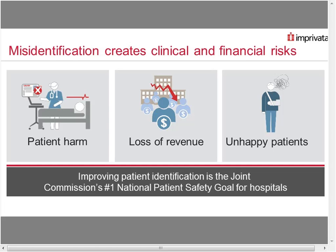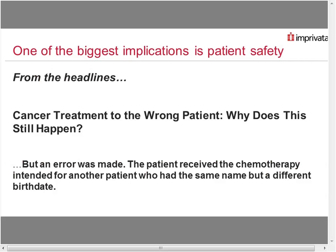While awareness of the extent of the patient identification problem may still be growing, the Joint Commission has recognized the need to improve patient identification as a key part of hospitals' patient safety initiatives. So one of the biggest implications of patient misidentification is really patient safety. This has been a driver for a number of our customers to actually choose Imprivata Patient Secure when looking at where they're going to make investments and what technology they're interested in adopting.